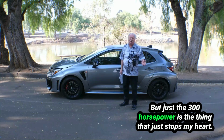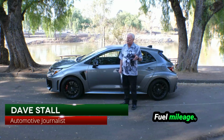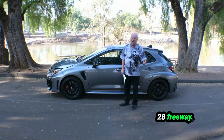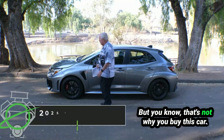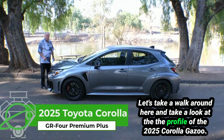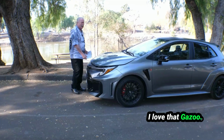But just the 300 horsepower is the thing that just stops my heart. Fuel mileage, you'd think with a 3-cylinder you'd be getting 40, 45. No. 28 freeway, what was it, 21 city. But, you know, that's not why you buy this car. Let's take a walk around here and take a look at the profile of the 2025 Corolla Gazoo. I love that Gazoo. I think that's cool.